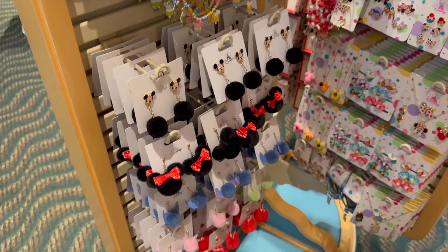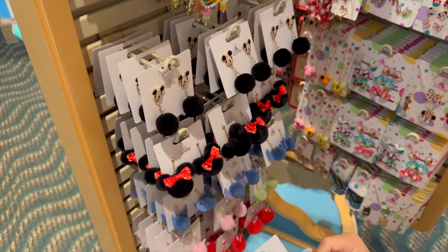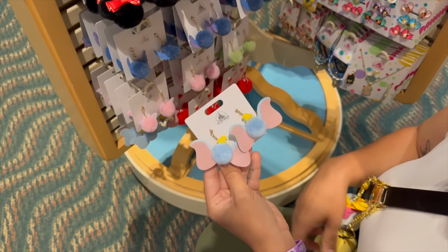Just a little bit. Okay, so an area I normally don't look at, because now I have Nicole here. She found some really cute earrings here, and she really likes these Dumbo ones.